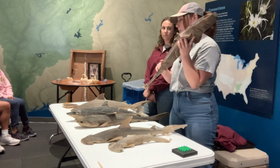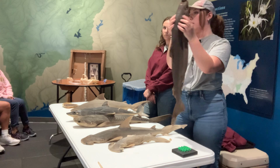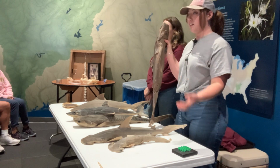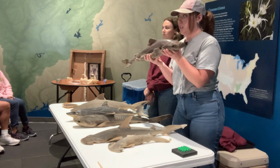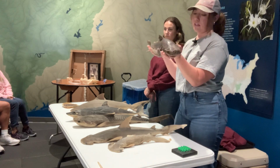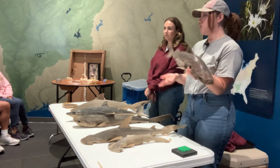And something else cool, you can't see it on these sharks, but gulper sharks have pretty big spiracles. So it's dark down there, there isn't a lot of food, there isn't a lot of oxygen. These guys don't want to waste their energy swimming around hunting for prey. So they are slow moving, they're pretty much just hanging out, swimming pretty slowly at the bottom. So they have these spiracles to pump water over their gills so they don't need to keep swimming and wasting energy just to breathe.